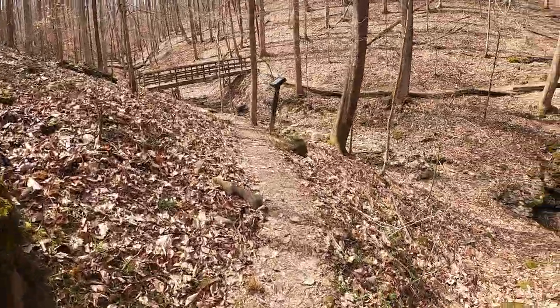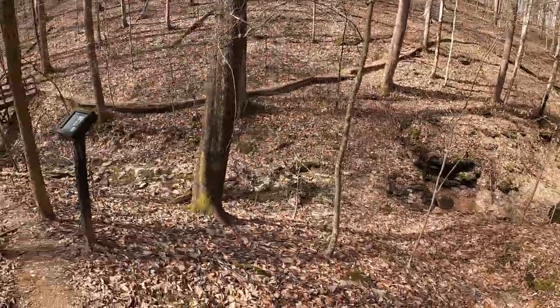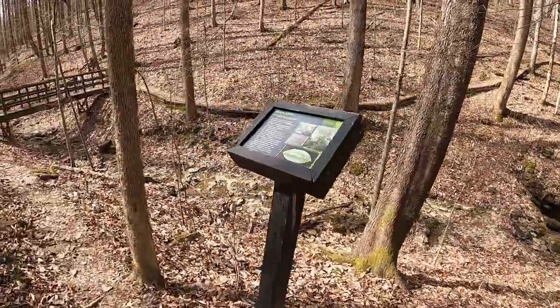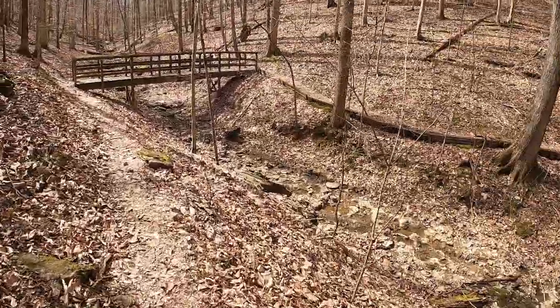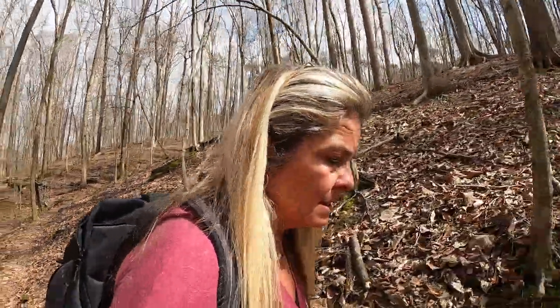We're coming up on a bridge to get us through the bottom of the little gorge here. Another tree identification. I'm hoping this Eagle Trail will get me over to the, I think it's Badger Hole, which is just right up above the boat ramp.